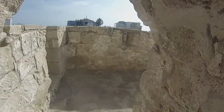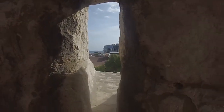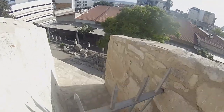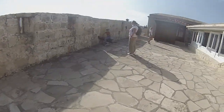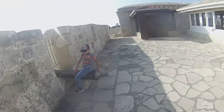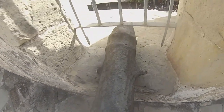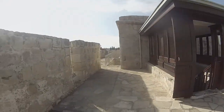I can just about stand up in this one. Very echoey. There's the arrow port. And then down there is the remains of the ancient version of the castle. We've got some more arrow ports here. On the cannon. Let's go around this way again.